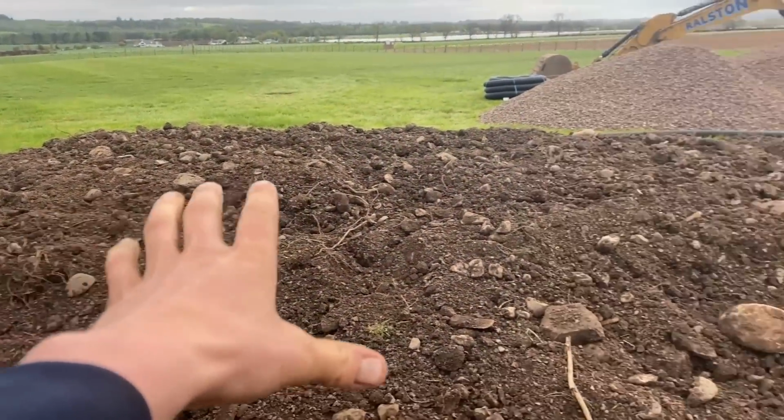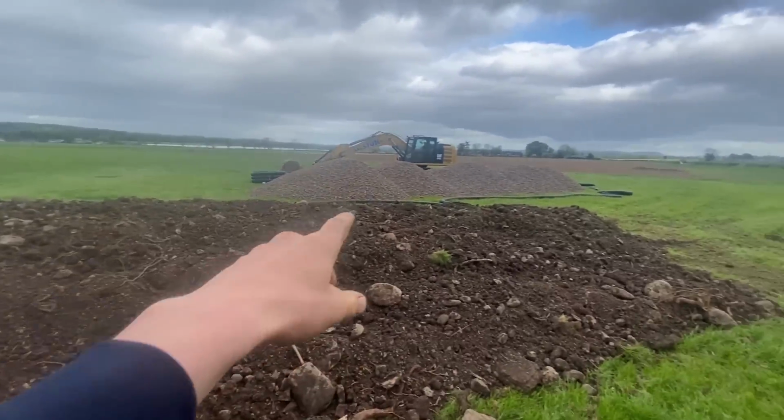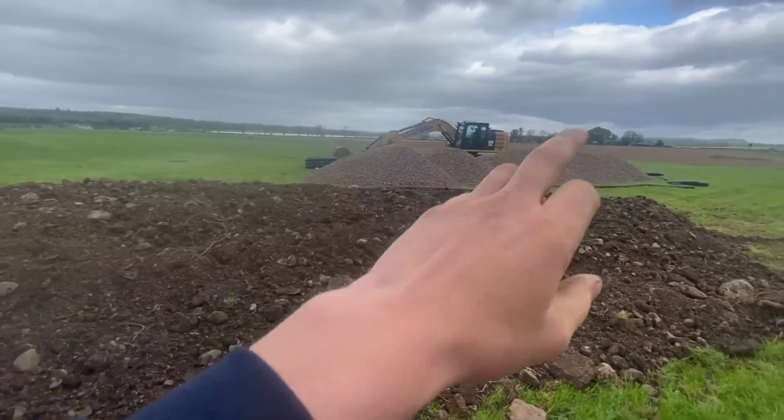So this is the beginning of what's happening. This is going to be a banking in here. Need to build up a banking basically to block off the cottages here from a car park. Put some trees along the top. This will be topped with topsoil, sowed with grass, and there'll be trees on it, I think.